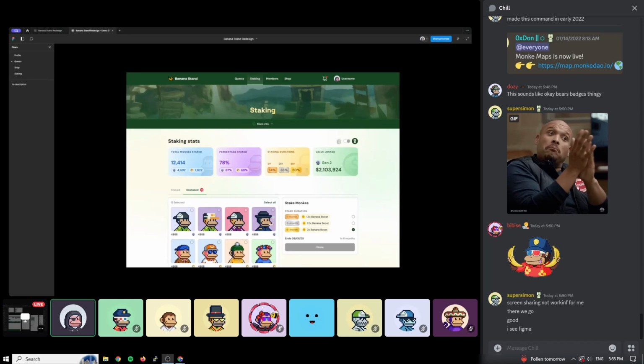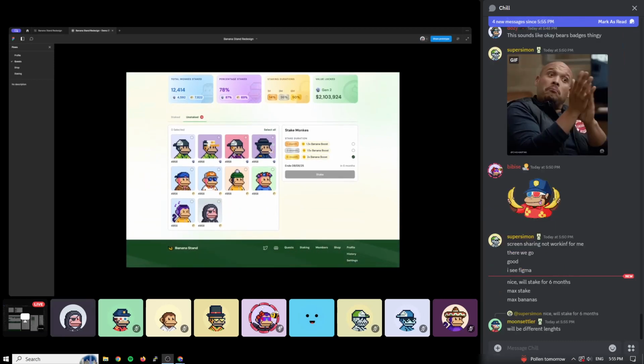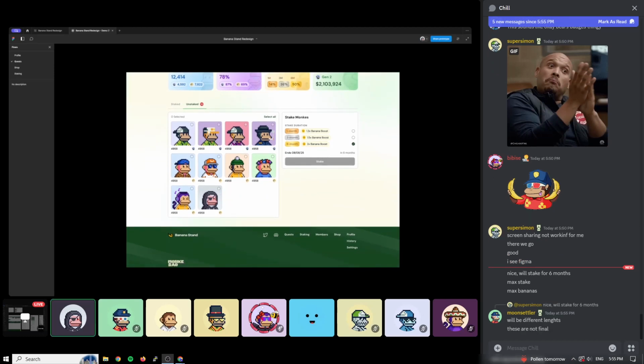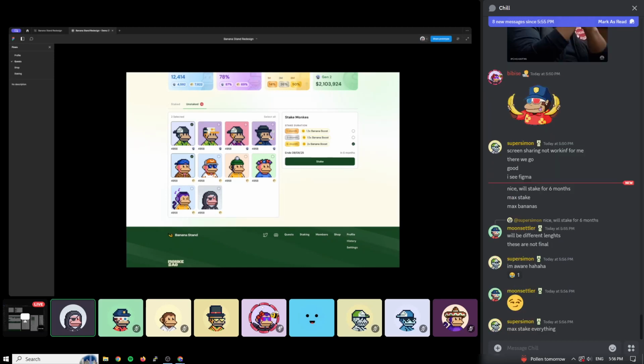So a bunch of interesting stats: how many monkeys could be staked, percentage of the monkeys staked, durations. These are completely not final, so all of this is just conceptual at the moment. Total value locked, and yeah. Say for example you came into Banana Stand and had 0 monkeys staked, you would see a screen like this, and then it would show all of your unstaked monkeys, and allow you to stake them. Say you wanted to select this one here, and this one here. Then you could choose a duration, say 6 months, currently one that we've made up. It will tell you when it ends, and how far away that is.